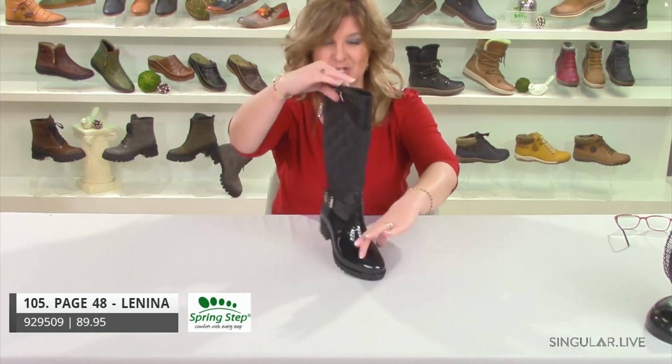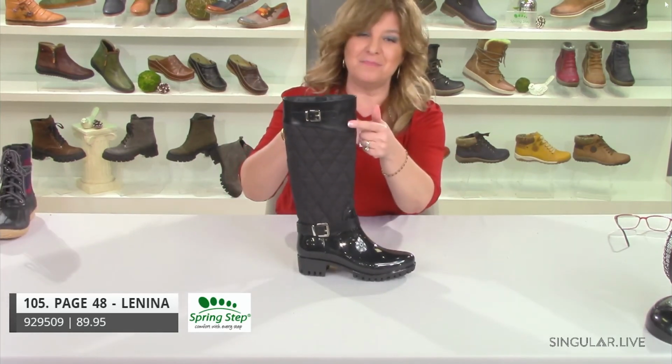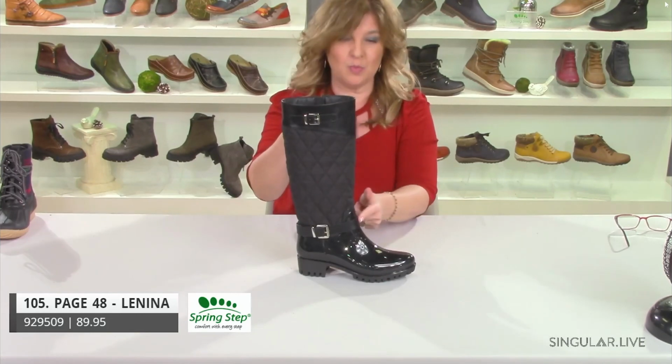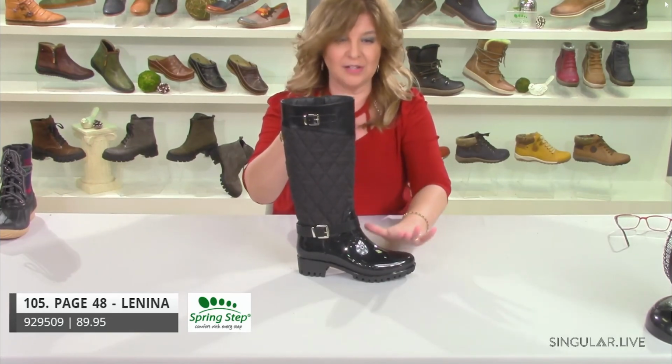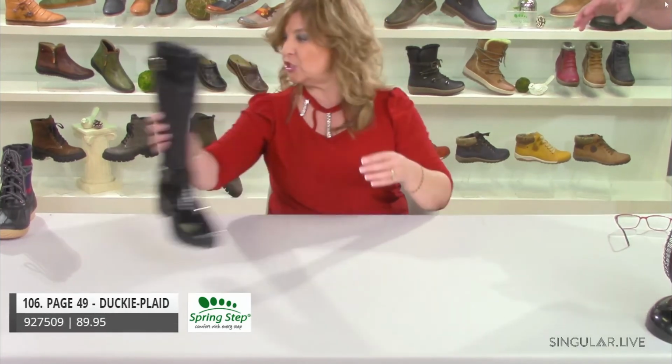And again, just to show you the decorative elements, because I absolutely love her, you have a great belt detailing up here as well as around the ankle. Really, really super sweet, and we're super jazzed up about her. She is new, so I can hand her over and we could put her on the model so you can see what that looks like.